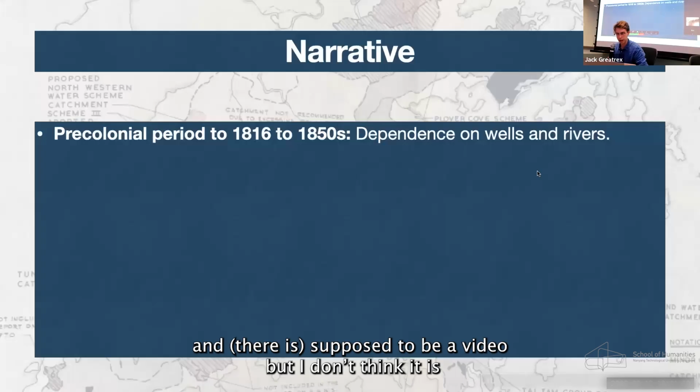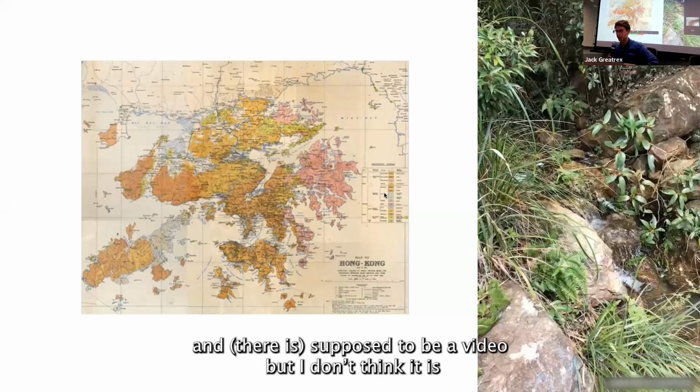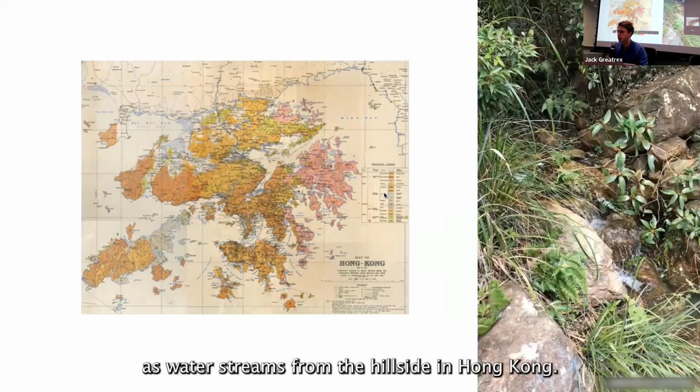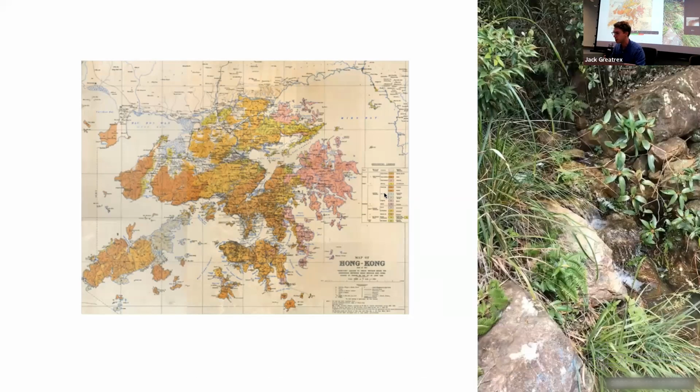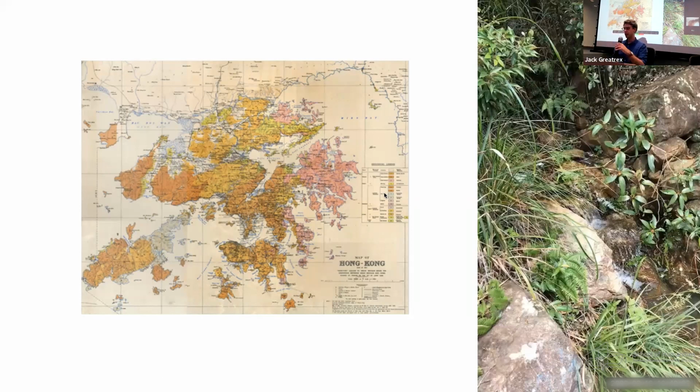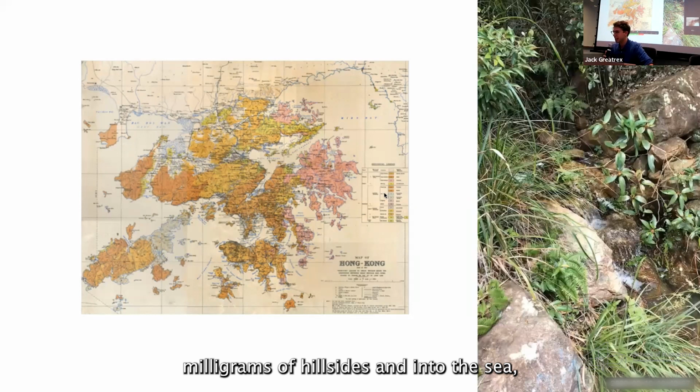This was supposed to be a video, but I don't think it's going to play. As well, in this video, it shows my feet getting very wet as water streams off a hillside in Hong Kong. Rain, which falls during the annual rainy season, merely runs off hillsides and into the sea unless deliberately captured and conserved.